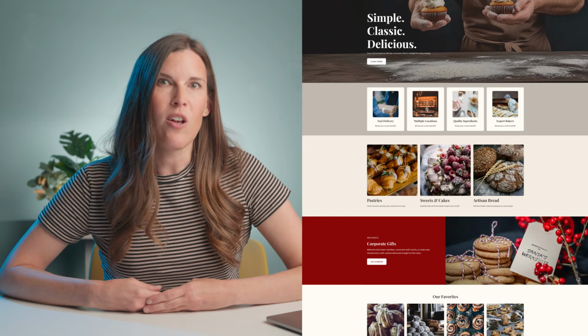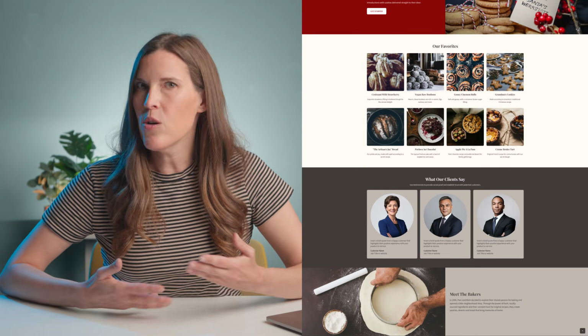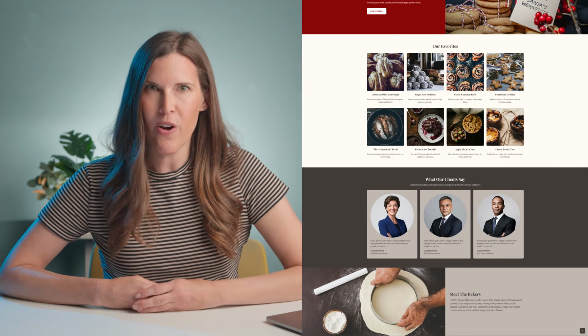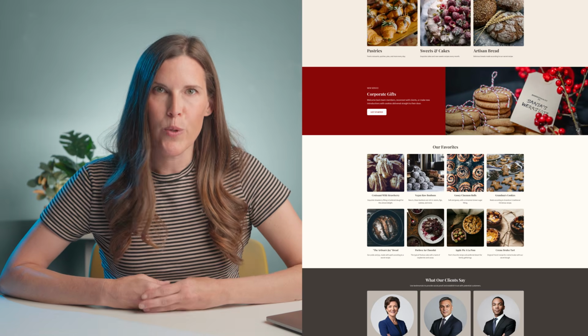But wait, just breaking your site into sections isn't enough. You also need visual variety to keep things interesting. If every section looks exactly the same, visitors will lose interest fast. To keep visitors engaged, vary your colors by using alternating backgrounds for contrast. Change up layouts, which means don't use the same structure over and over. Use white space wisely. That is, give your content room to breathe.